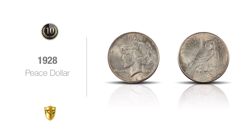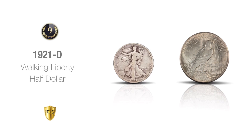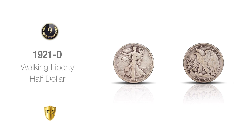Our next coin is the 21-D Walker. This coin is a key date in the very popular Walking Liberty half series. As with most of the key dates, it has one of the lowest mintages, about 208,000. This was not a coin whose rarity was immediately recognized, and as a consequence, a lot of them went into circulation, and probably some may have even been melted back in the 60s.